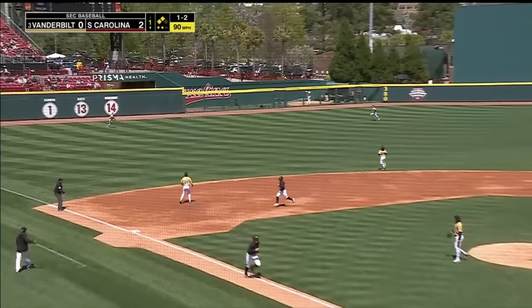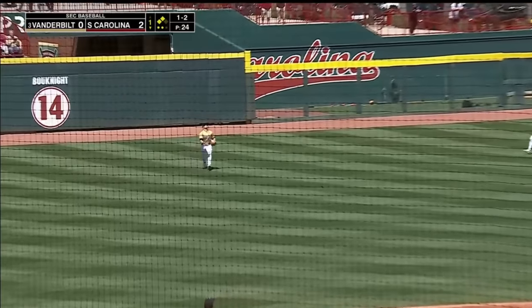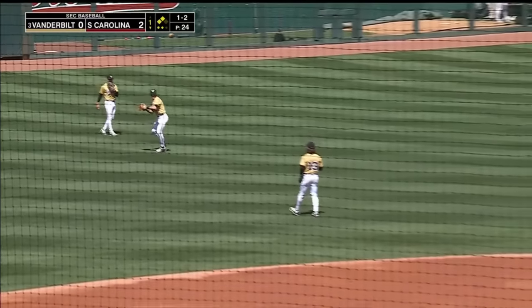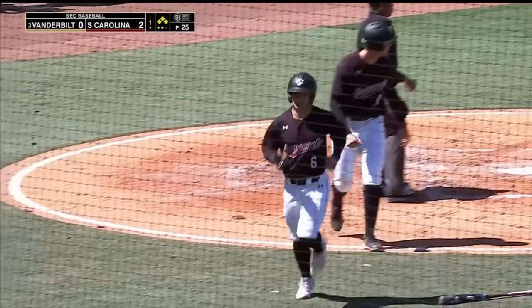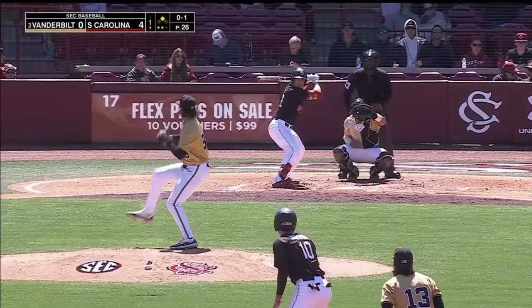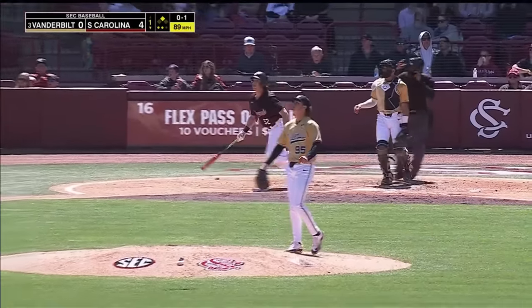High fly ball, left center. Drifting to left, and Leneve drops it. We look like we didn't know how to play baseball.